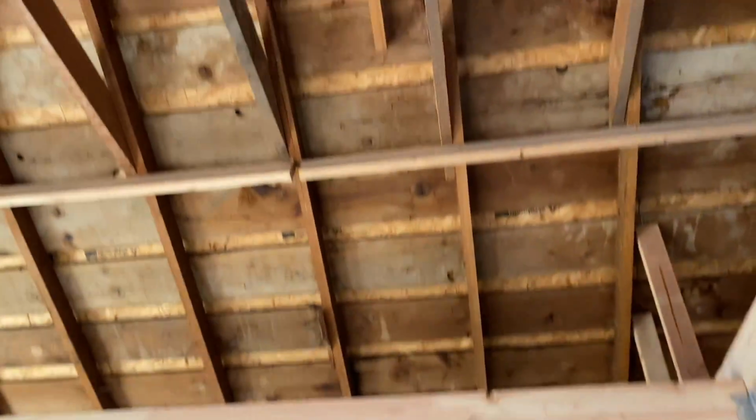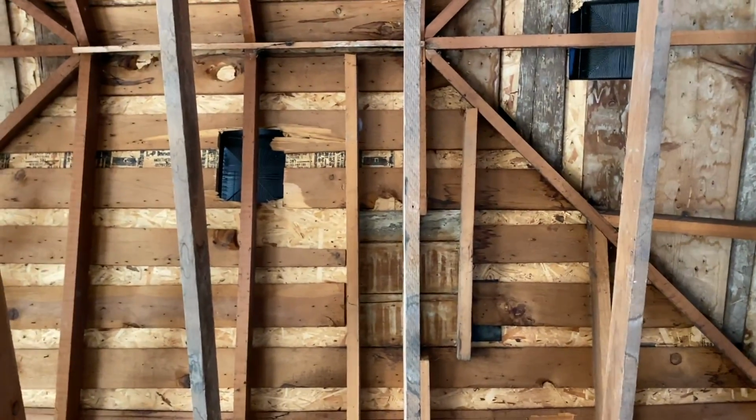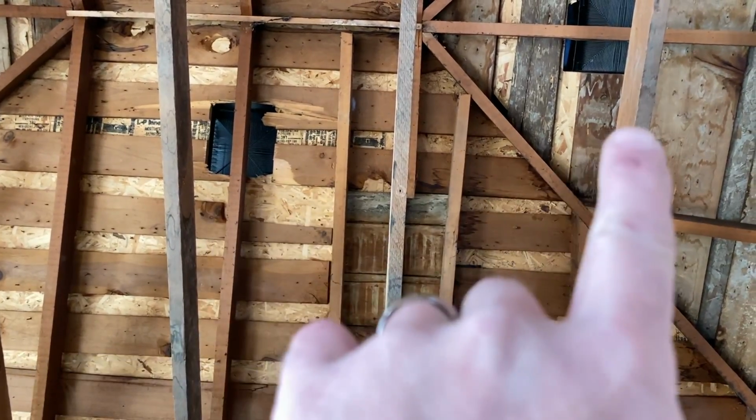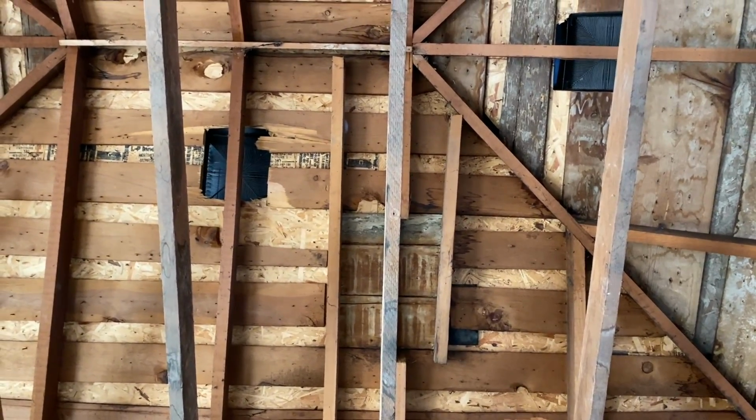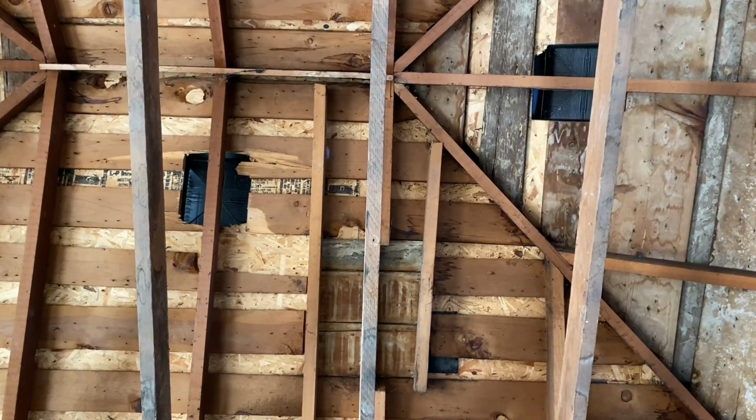One of the things I think I'm fighting is the ceiling is not insulated, but I also have these two vents right here, and I need to plug those up because those are no longer needed and all my heat is going right out the top of the building.